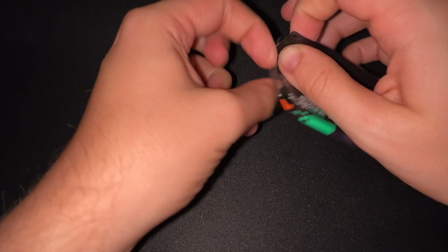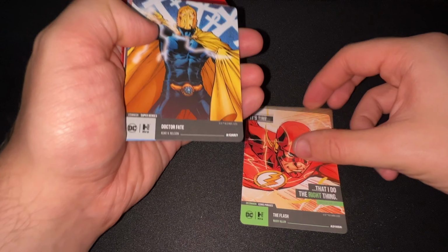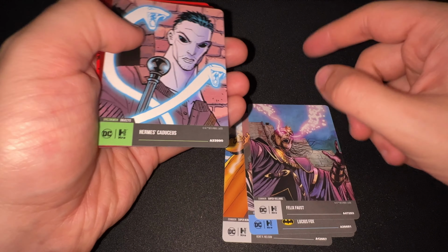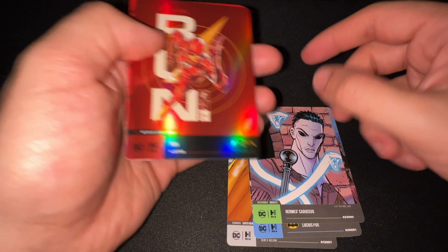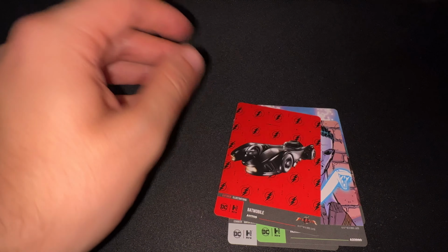Come on. There we go. We got The Flash, Dr. Fate, Lucas Fox, Felix Faust. Hermes, can't pronounce his surname. We have another epic card and the Batmobile. More duplicate cards. Put that in there.